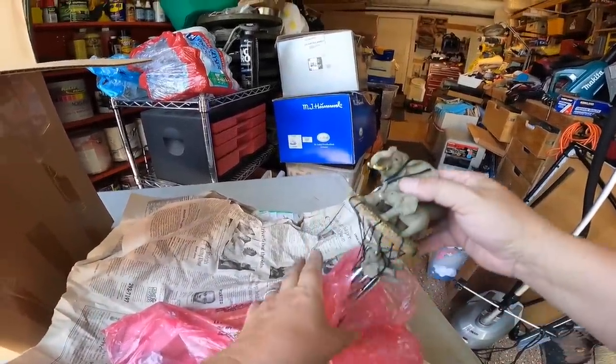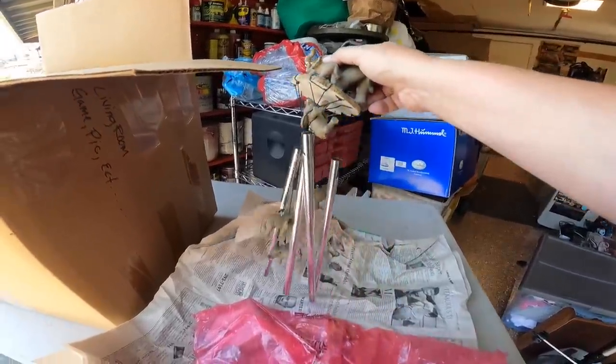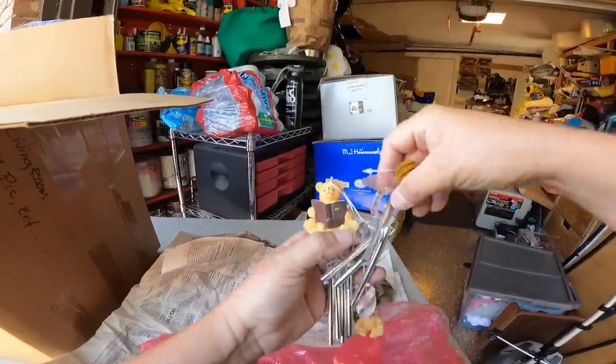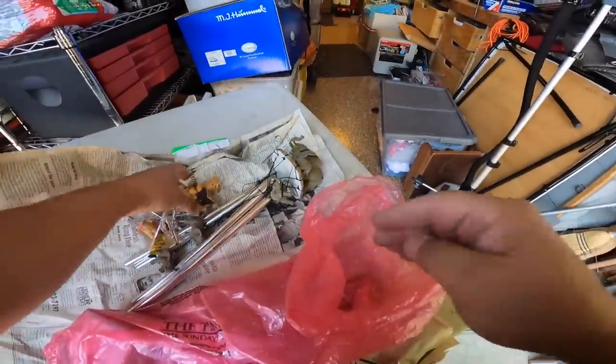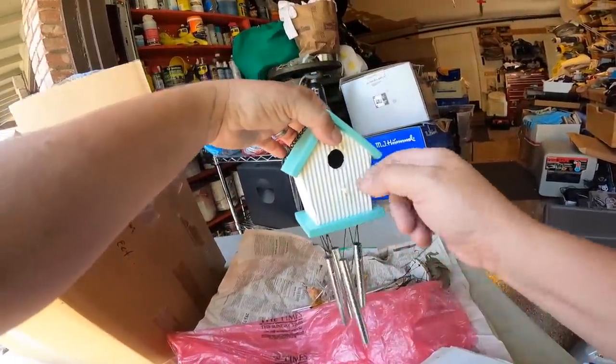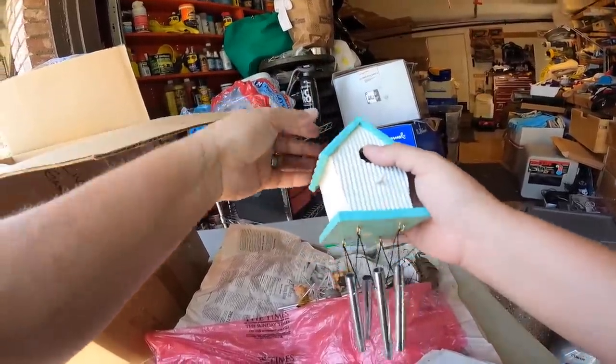Okay, it's an elephant wind chime right here. Actually, that sounds really nice. I like that. And a little bear wind chime. And a little birdhouse. A little resin or plastic one. Okay.